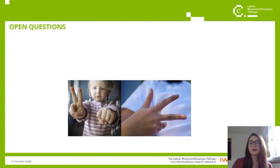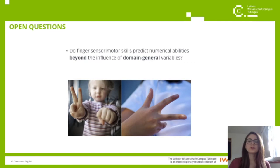However, there are still some questions that remain open. For example, one of them is, do finger sensory motor skills predict numerical abilities beyond the influence of domain general variables? Or is the association of fingers and numbers just a consequence of a general maturation factor which drives the development of both variables? Second question is, where does this association come from? So I'll try to address these 2 questions briefly in 2 steps.